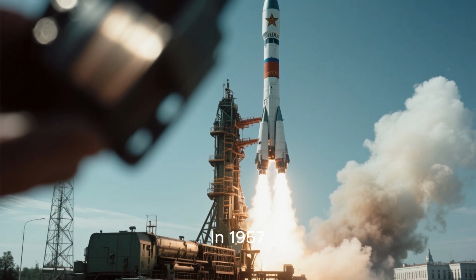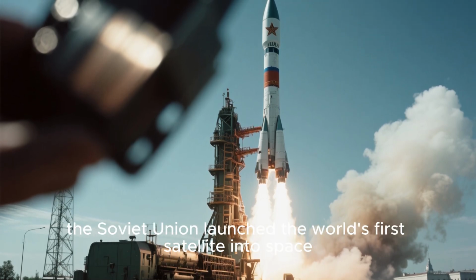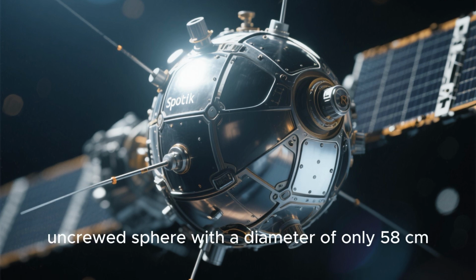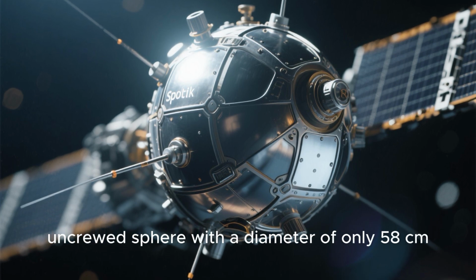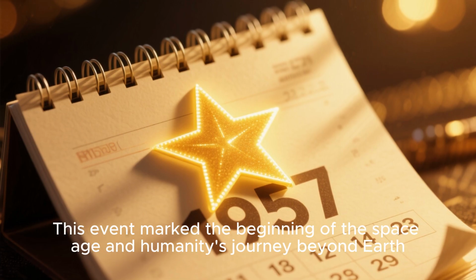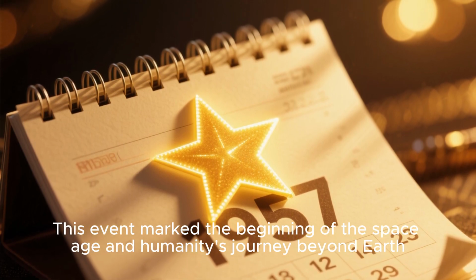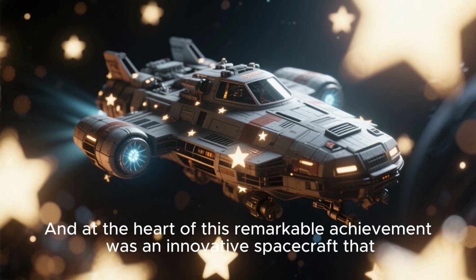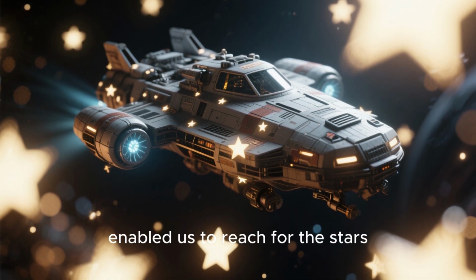In 1957, the Soviet Union launched the world's first satellite into space, Sputnik 1. It was a small, uncrewed sphere with a diameter of only 58 centimeters, yet it weighed 83 kilograms. This event marked the beginning of the space age and humanity's journey beyond Earth. And at the heart of this remarkable achievement was an innovative spacecraft that enabled us to reach for the stars.